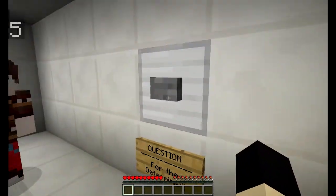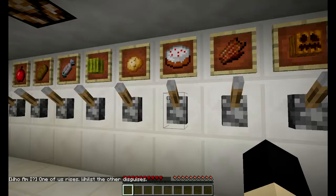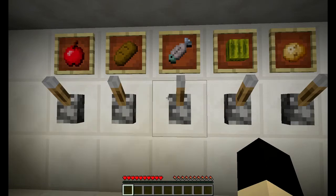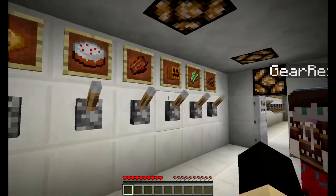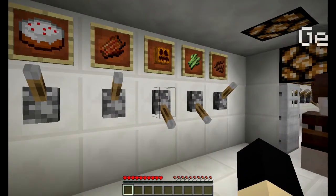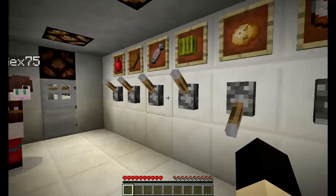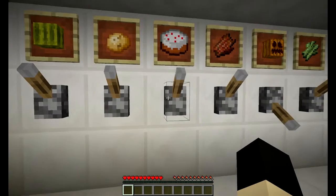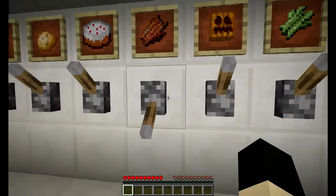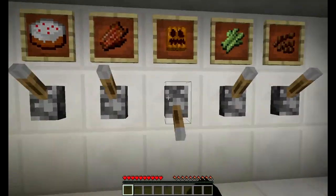Yes. We're idiots. One of us rises whilst the other disguises. Oh, wait. Hold on. Who am I? One of us rises whilst the other disguises. Is that it? I thought that would be it. Maybe it's not that one. A potato? No. I thought it would be that.